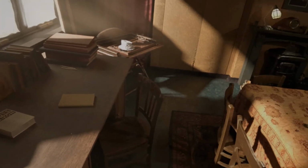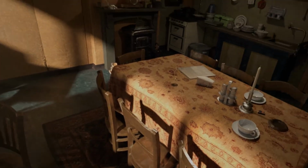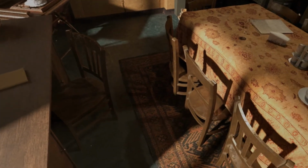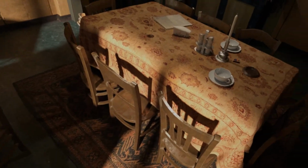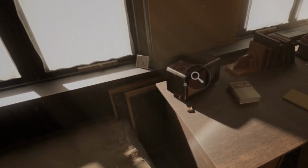Okay, so we're getting a new view. We're on the other side of the table now. And we got 4 chairs. We got 2 on either side there. And, oh, okay, actually a couple more there. And, little overhead light, and couple of windows, and it looks like we got a radio.